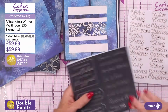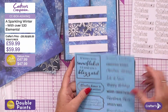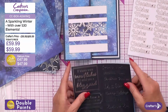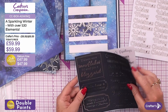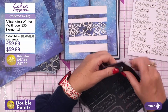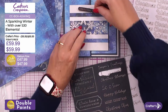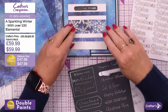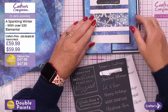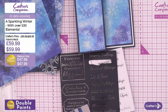Saving pocket money. Right, we've got sentiments here. So I'm thinking, we've got the blue ones, we've got navy. So I'm thinking either these ones or we could colour these ones in. But let's have a look at this one. So let's pop our Christmas wishes from our blue one there. Because I'm thinking that could go across that middle section, like so. I'm also thinking it doesn't need this bit on the bottom, so I am going to trim that off, I think. Okay. So let's just take this one.